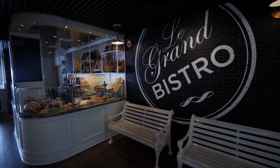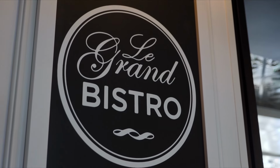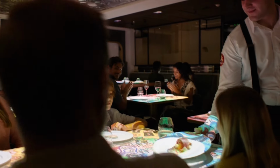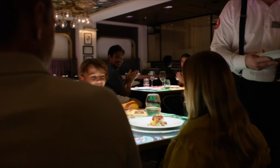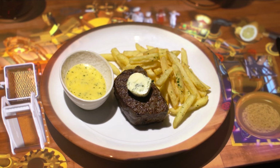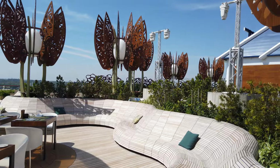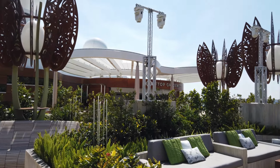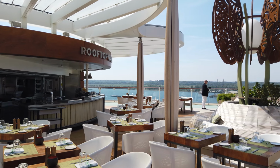They have the Fine Cut Steakhouse. They have Le Grand Bistro, which is French. One of the most fun and innovative things they've got is a thing called Le Petit Chef, which is an interactive dining experience which has projections on the table as they serve the food, tells little stories. They also have venues outside like the Rooftop Garden Grill, which is a great venue, particularly if you're cruising in great weather, and you can go up there and have sort of barbecue style food.